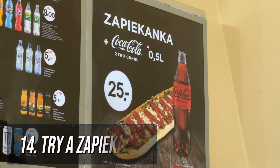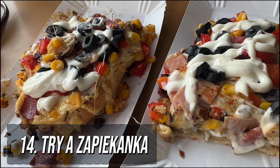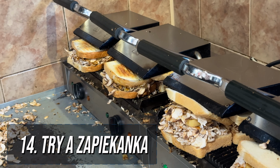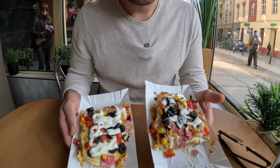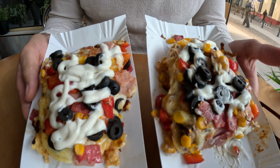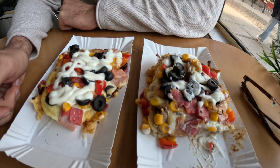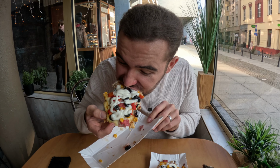Number 14. Try a zapiekanka. One of Poland's most iconic street foods is zapiekanka, a long open-faced sandwich topped with mushrooms, cheese, and whatever else you like. It's the ultimate comfort food, quick, cheap, and filling. Trust me, you'll love it.